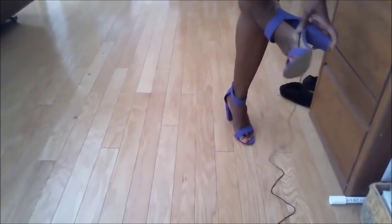So, let's zip it up. And here's this one. Let me zip it up. Put it on first, and zip it up. Okay. And these, let's get in close. These are so cute and they're so comfortable.